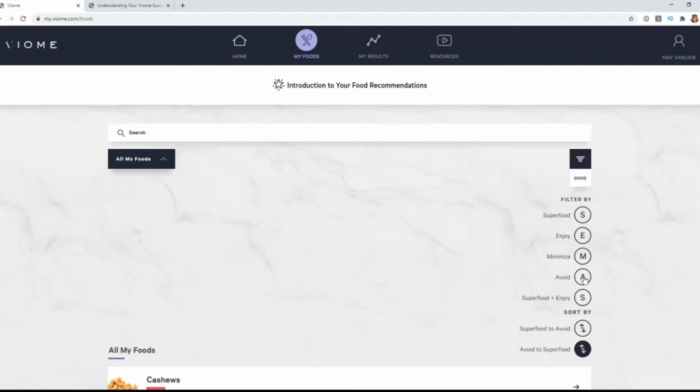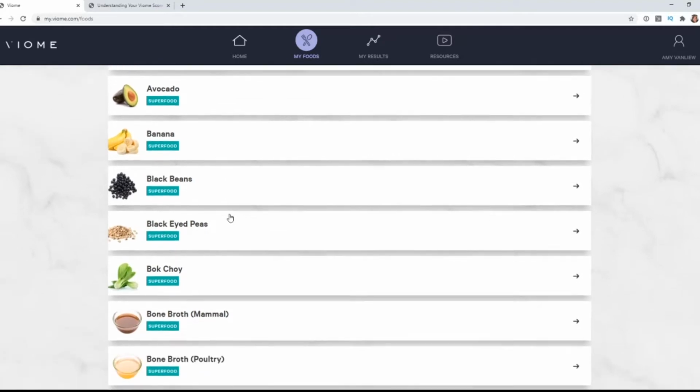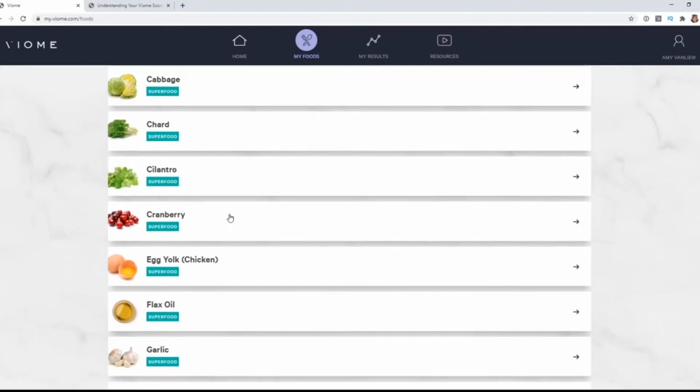And then, so I need to minimize those, and then you can sort however you want, minimize and avoid those foods. So if I go over to this filter, I can go to my superfoods, the things I should be eating. Oh, yay, I should be eating more anchovies. Love asparagus. I love all of these. Every single one of these I love. So no problem swapping out the foods to avoid with some of these good foods.